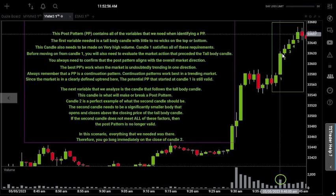So you always want to make sure that candle 2 is a small body candle that opens at or above the closing price from that first tall body candle. It has to have all of those things, and if it doesn't, then it's not a valid pattern and you don't take that trade. But if it does, you need to go long immediately on the close of that candle if candle 2 is the perfect second candle formation that you're looking for.